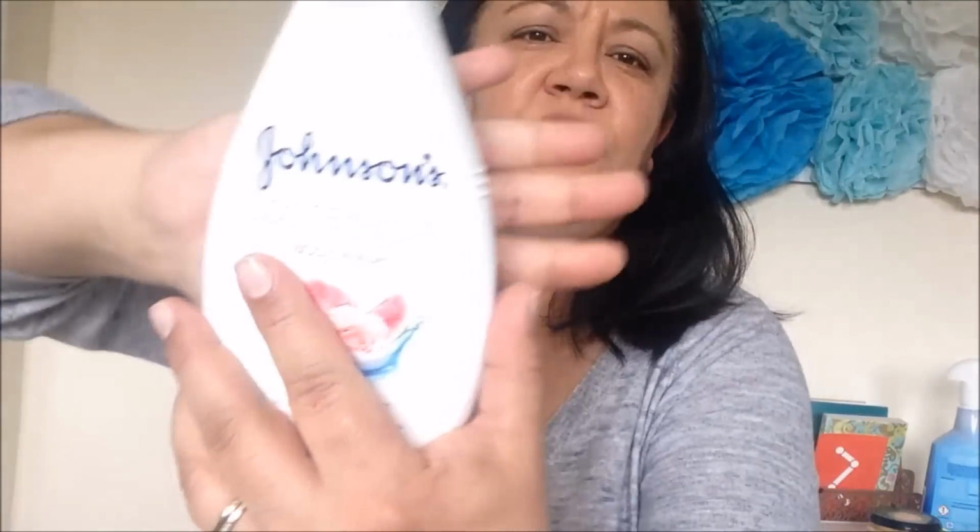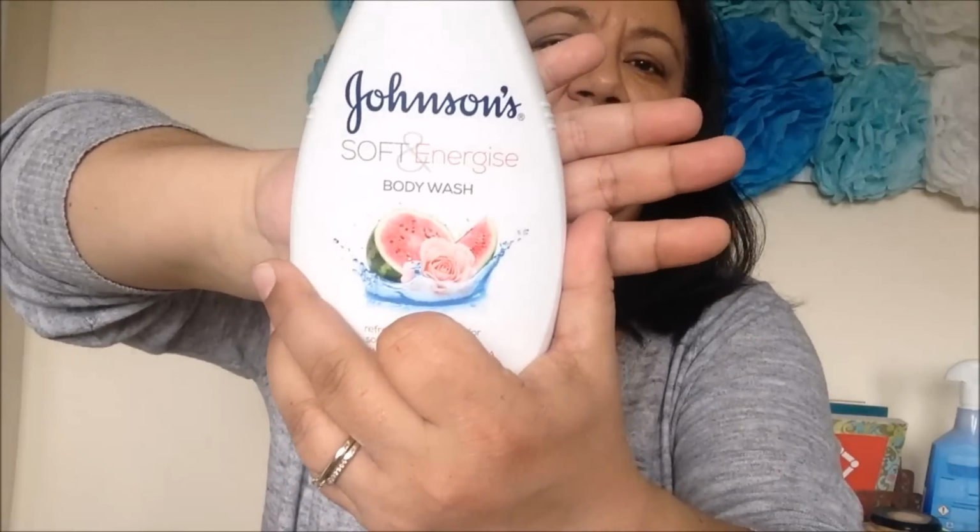I picked up 2 bars of soap. We use bars of soap in our upstairs bathroom, and Dove is my favourite, so there you go. I saw this and I thought I would give it a try. Sorry about the shading, there you go, body wash, and it's actually watermelon and rose aroma. It smells lush, just smells really, really good. I picked that up for £1.